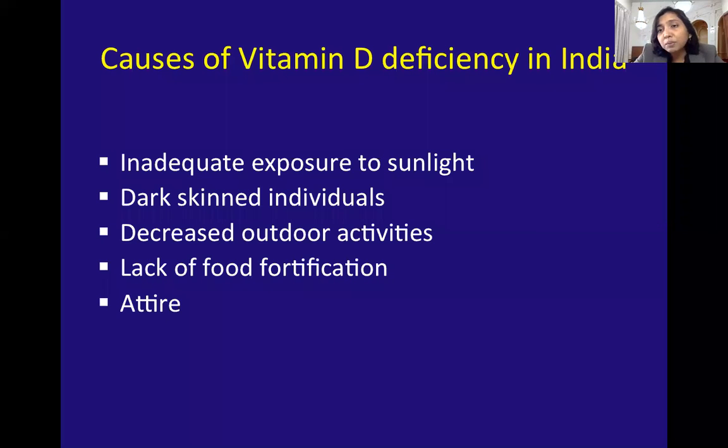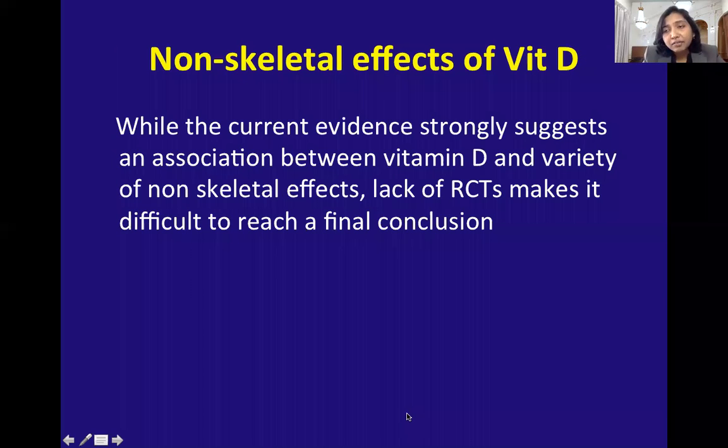And the last, most important, could be attire, because generally Indians are fully clothed. We do not wear clothes which can expose our complete arms or legs, and so the surface area of the skin which is exposed to sunlight is actually less. So that could also be the reason as to why vitamin D deficiency is commonly seen in India. And as I've told you, the non-skeletal effects of vitamin D.